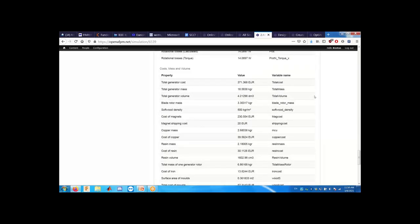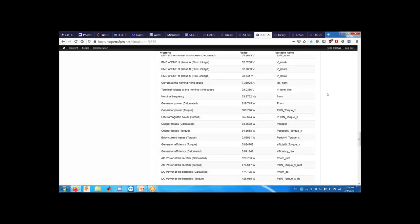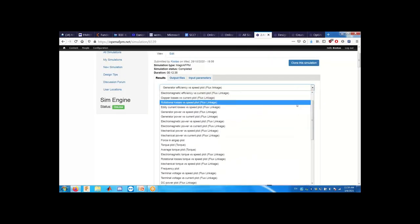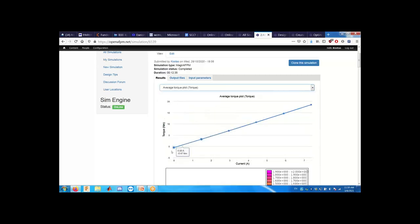And finally, there are also some costs calculated. This is the total cost of this generator based on the input values of material costs that were given by the user. Also, there are quite a lot of graphs that one can access. For example, this is the torque versus current graph of this generator. These are the different current steps that have been defined for the simulation.